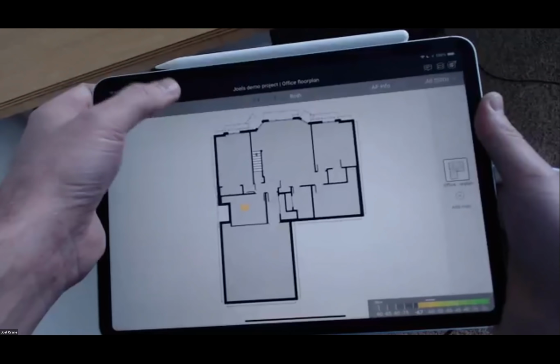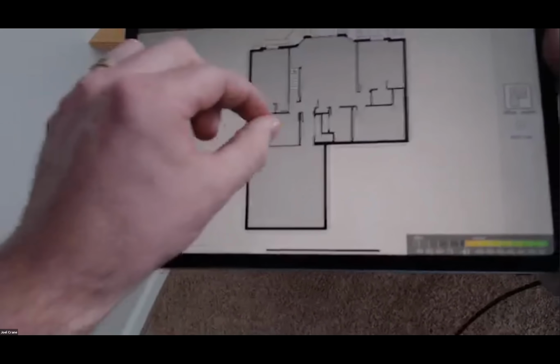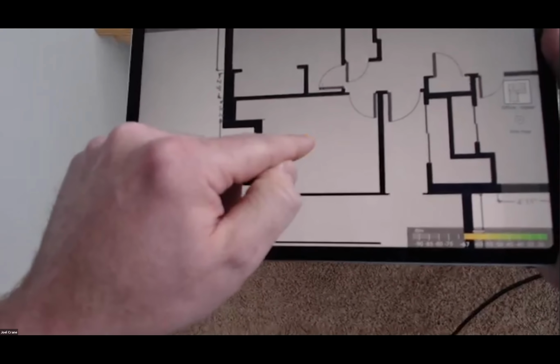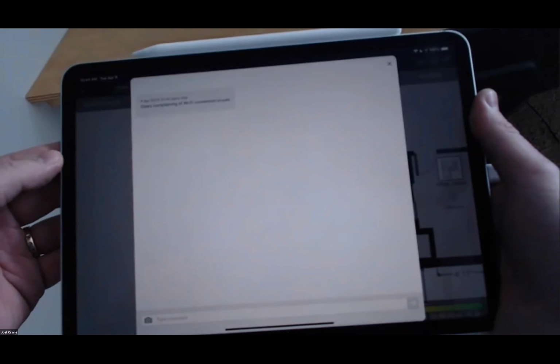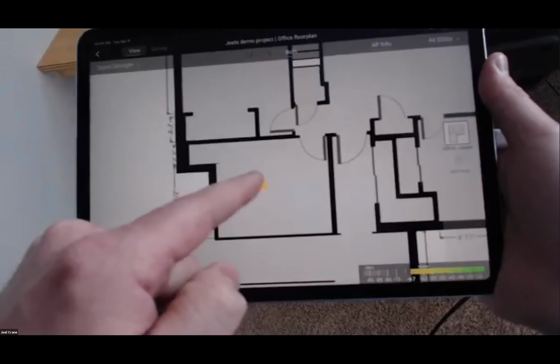So I'm going to tap on the survey tab, and let's see, where's that note? There's the note right there. Let me tap on this note really quick to take a look at that. So I can see that Jerry said that, yeah, users are complaining about Wi-Fi connection issues, and that's probably where they're having trouble. So let's survey right there.